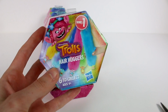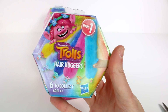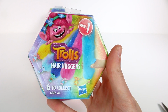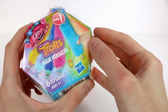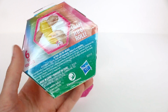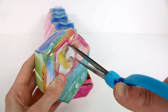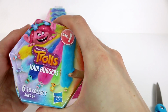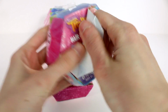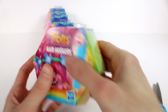I am so excited. So here is a look at the packaging. Series 1, Trolls Hair Huggers. There are 6 to collect. All 6 of them are right there on the front. All right, let's jump into it. I'm hoping to find Branch today. I'm hoping to find, who else is there? Poppy. Poppy and Branch. Smidge is always a fun one. Let's just see what we're gonna get.